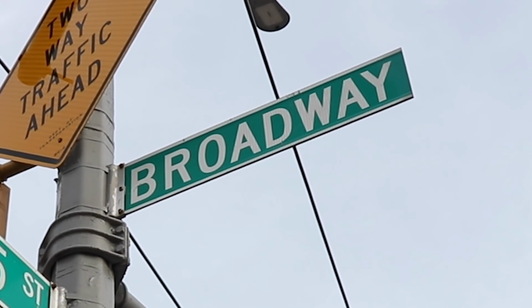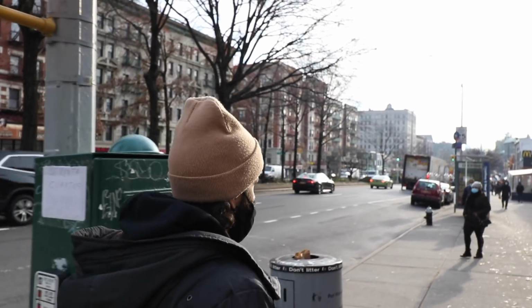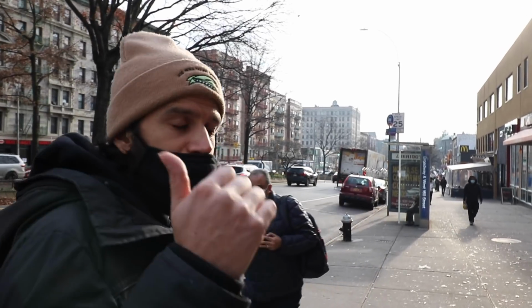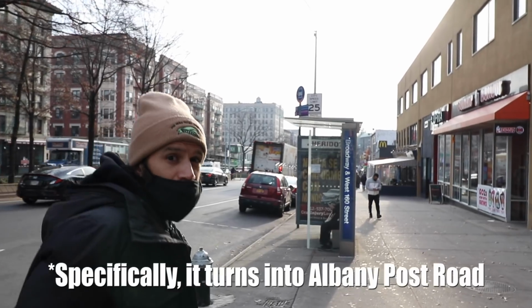So we're walking south here on Broadway, by the way, which is the longest street in New York. Broadway starts down at Battery Park, and it goes all the way up through Manhattan into the Bronx, crossing the Harlem River. Then it leaves the Bronx and continues all the way to Albany, another 100 and so miles.